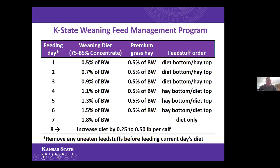So we've conducted a number of these preconditioning studies with Dr. Olson and Dr. Yeager. And just like with many research protocols, we try to standardize what we're doing so that we can make direct comparison across different studies. And so in working with these studies over a number of years, we essentially developed a little bit of a feeding and management program that we use on essentially all newly weaned calves, regardless of whether they're an early weaned scenario or a conventional weaned calf.